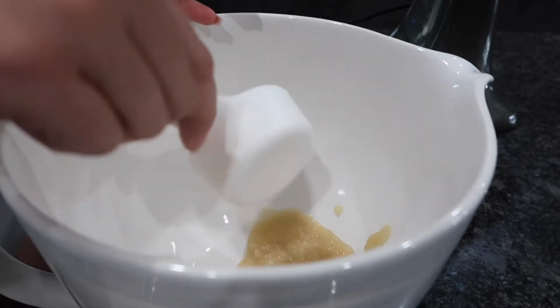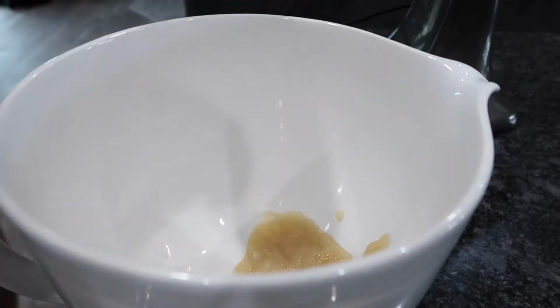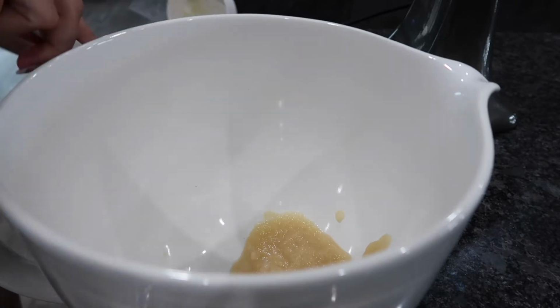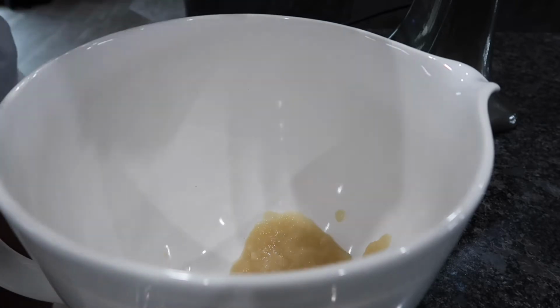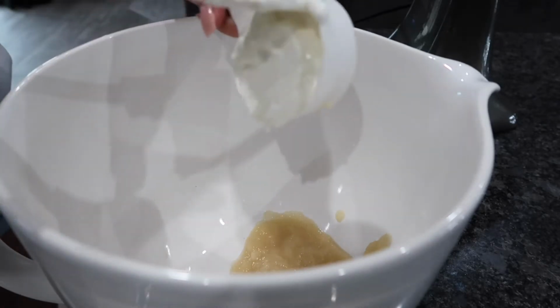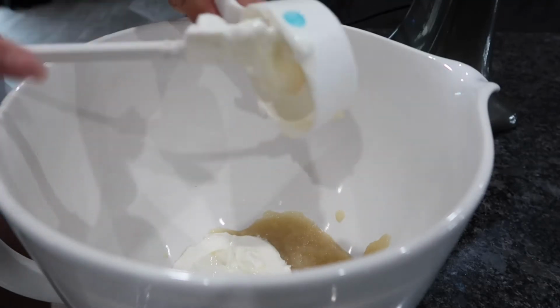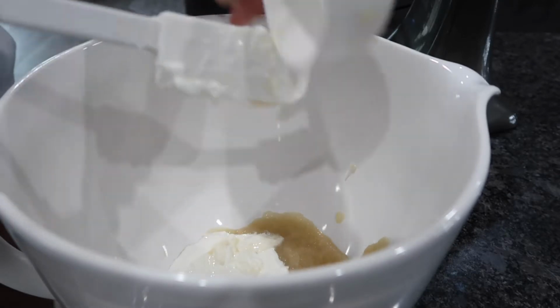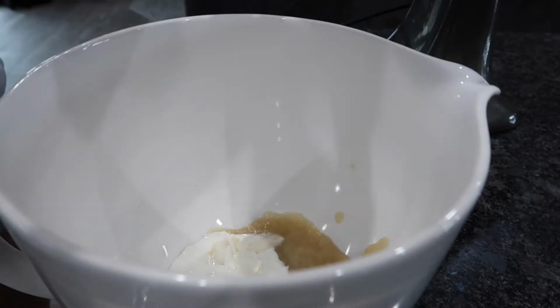So, third cup of applesauce. Next it says 2/3 cups of Greek yogurt, so I'm just gonna use the plain Chobani Greek yogurt. There's 1/3. And I will link all of these recipes. This specific one I got off of Pinterest, so I will leave the link for it below.